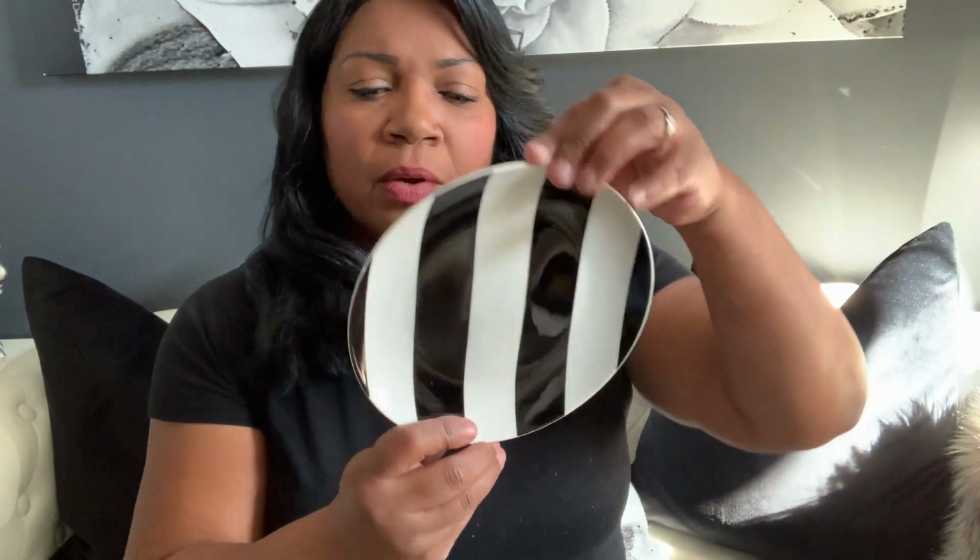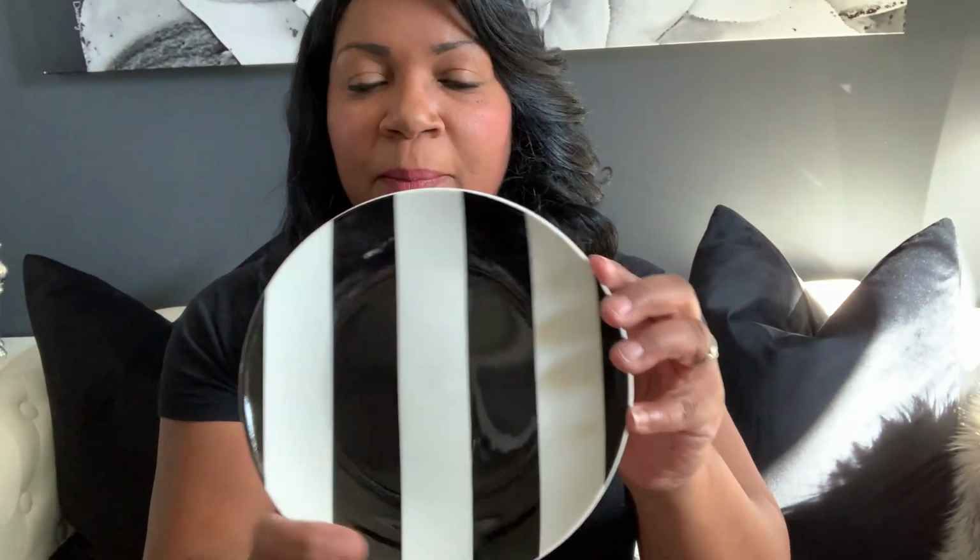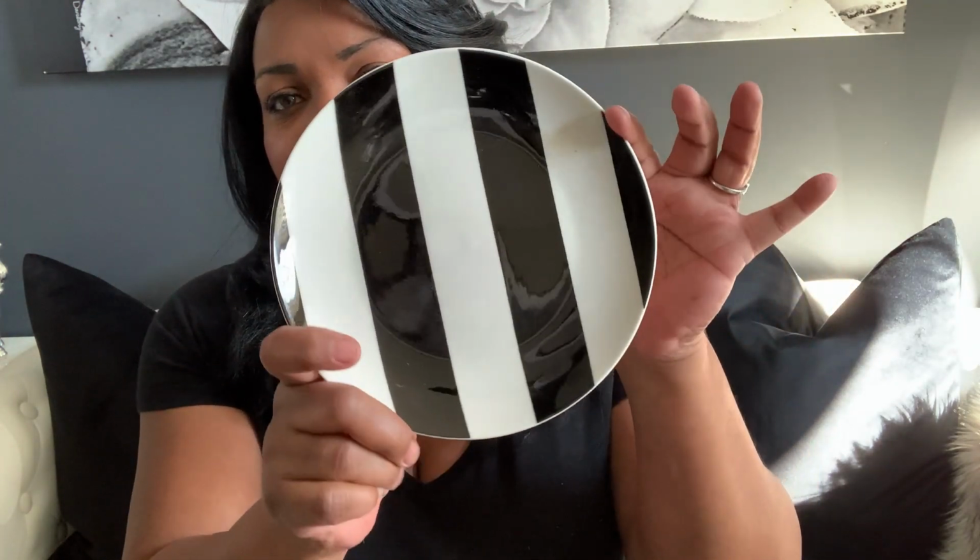And then the last items that I want to show you are items that I picked up from Hobby Lobby. And you guys know I love black and white. And I found these little salad plates. And I absolutely love them. I picked up the chargers last year when they were, I think, 70 or 80% off from the spring shop. But I didn't get the salad plates last year, so I'm so glad I was able to get them this year. They were $2.99 at 40% off, and I picked up 8 of these.